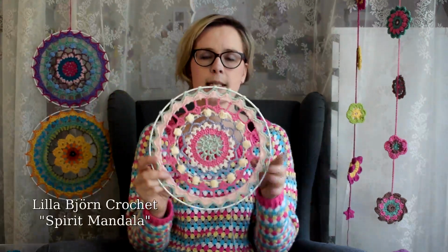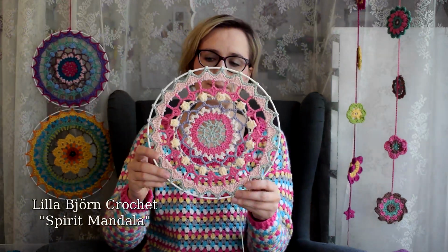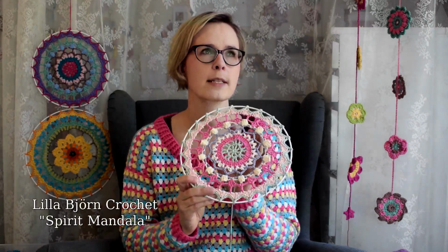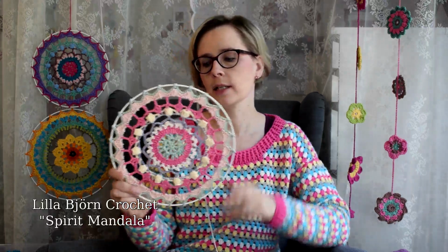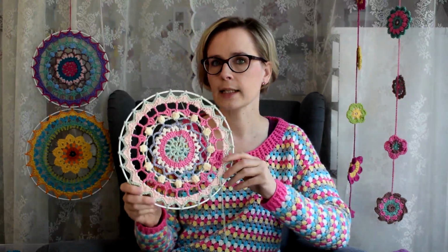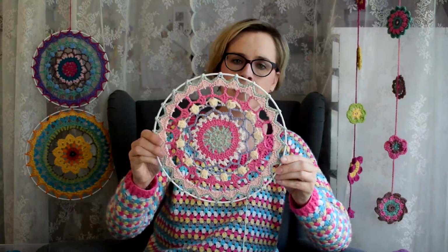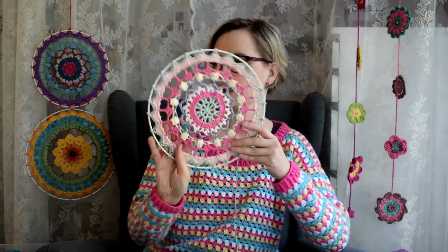Then the second smaller mandala, you can see one version of it here, and the second is here. This is Tatiana's from the Lilla Björn Crochet blog. This was called the Spirit Mandala. The pattern says that the mandala's width is 20 centimeters, but my yarn is thicker than in the pattern, so this mandala is 25 centimeters wide, and the yarn is also Drops Muscat. I really love these.